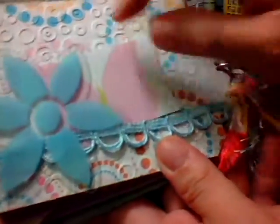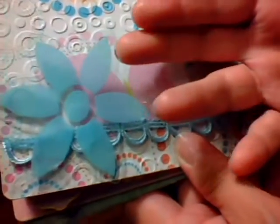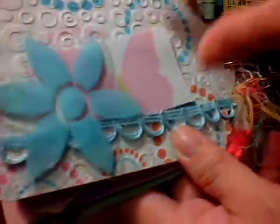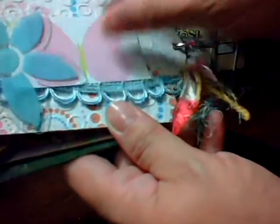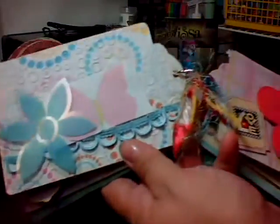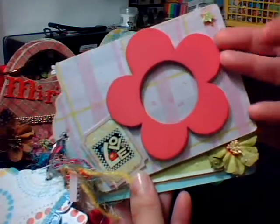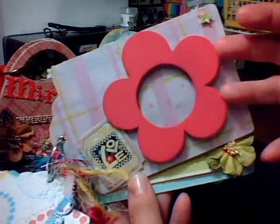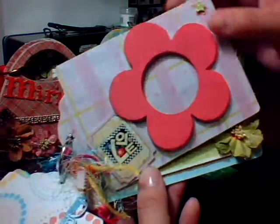I don't know, I might put something else there, but this is Heidi Swapp ghost flower. So I left it open, then I put some ribbon on the bottom so it can hold the picture there too. Gotta work on staying in frame here. This one is a frame. I got this at Michaels and I left it open so she can slide a picture in here. Put a little chipboard and a little flower on top.